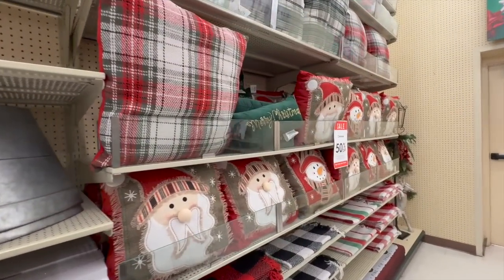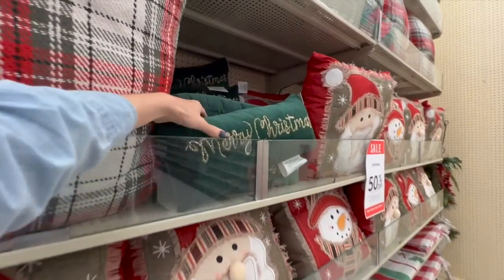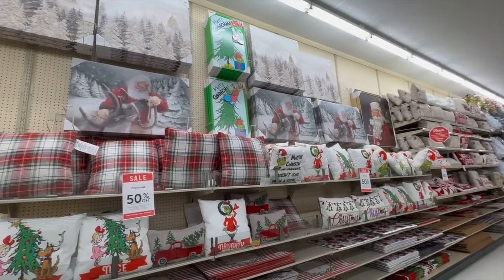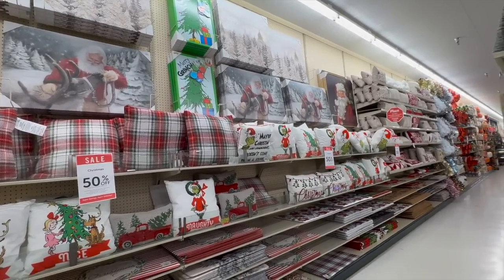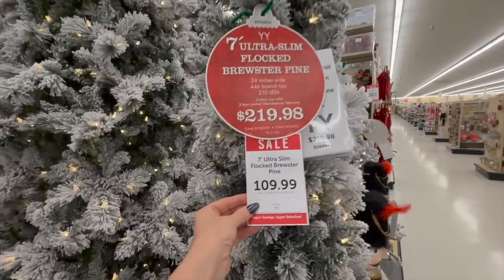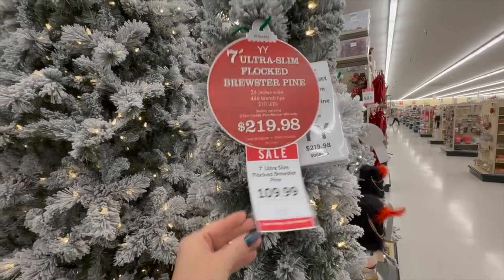I looked through their pillows and I really liked this green with the gold writing Merry Christmas. Then they had more over here and some of their huge canvas signs. I also wanted to just glance through the Christmas trees. This pencil flocked tree was one of my favorites.